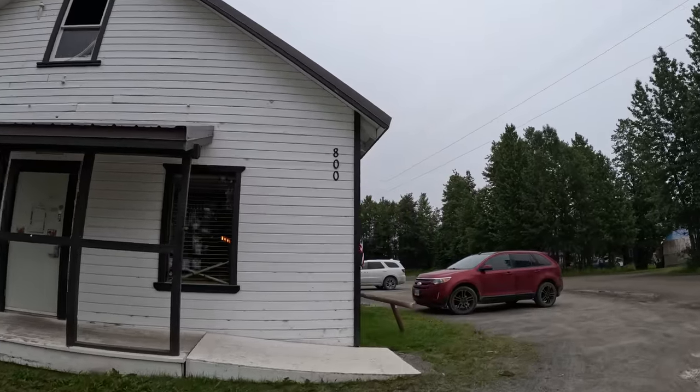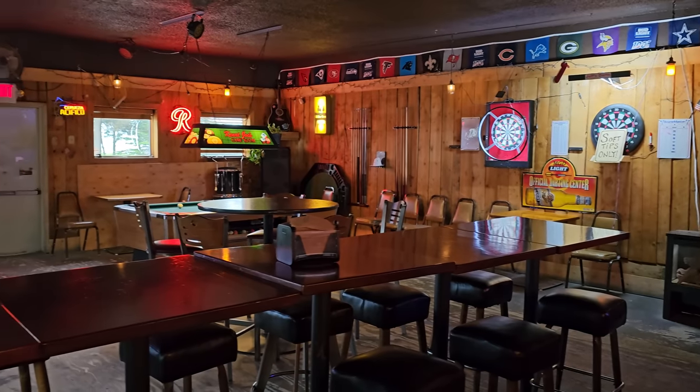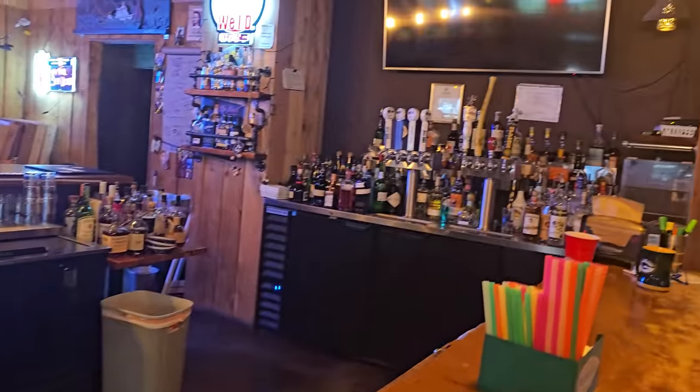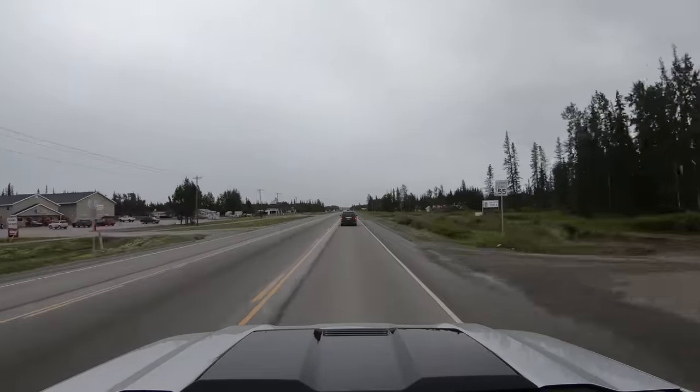Here we are at Kenai Joe's Tap House, established in 1935. It is the oldest operating bar in Kenai. It certainly has that local dive bar atmosphere, in a good way. We might return here. Let's head down to Soldotna and see if we can get some dinner.